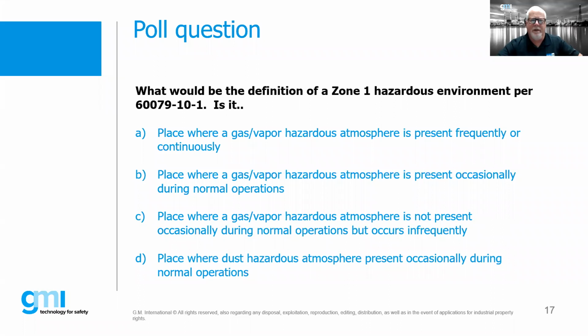And I will give you a hint, and nobody has answered this, but it is not D. If we notice there, D is a place where a dust hazardous atmosphere is present. Dust hazards are not Zone 1, they're Zone 21, 20, 22. Exactly. So that's a little bit of a trick.